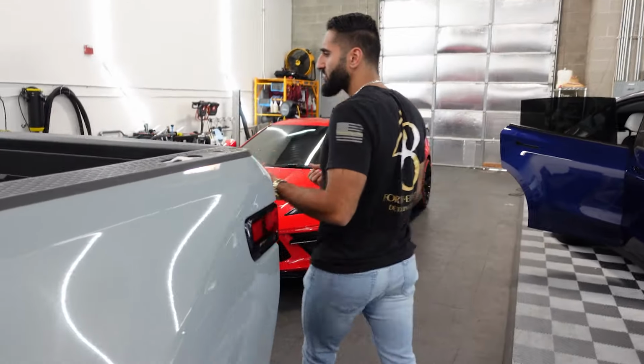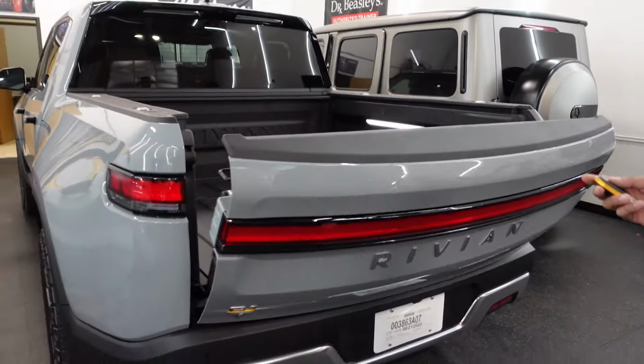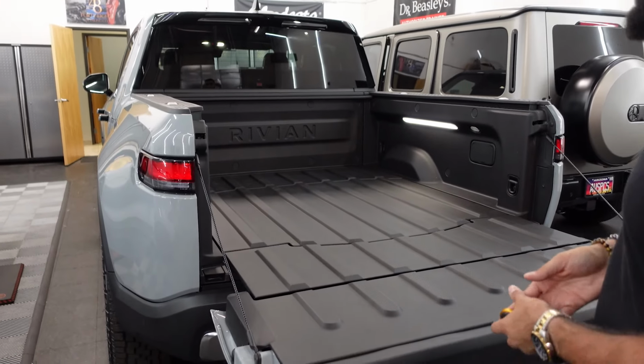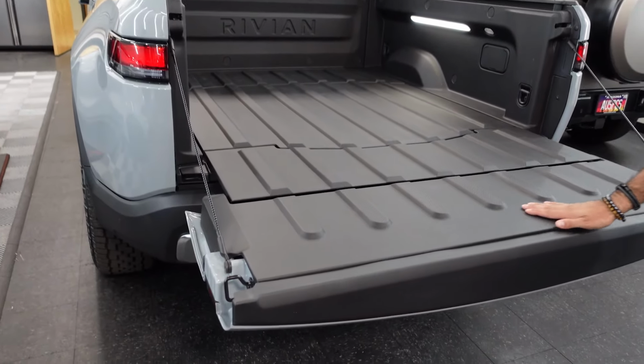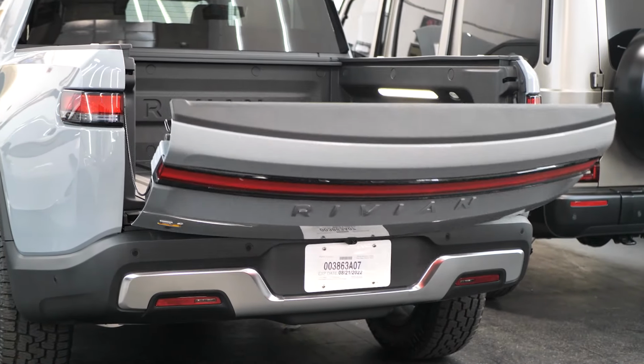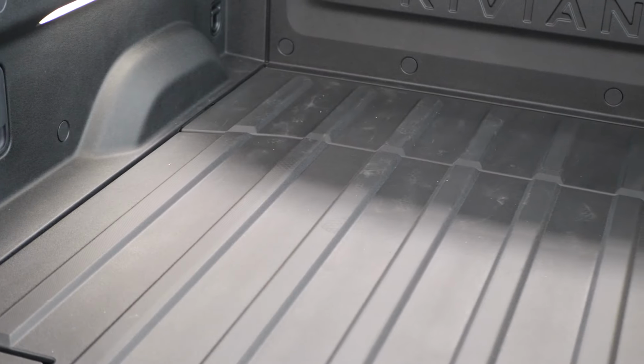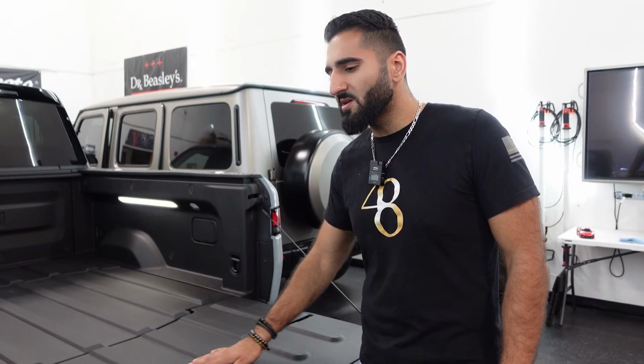As you can see over here, there's a good amount of space when it comes to a rear bed as well. That also opens up automatically for you. It is lined with plastic. Now, plastic bed liners, I'm not gonna say they're the best, especially if you use your bed a lot. They will get scratched up, they will get bruised over a period of time. So this might be something to watch out for.